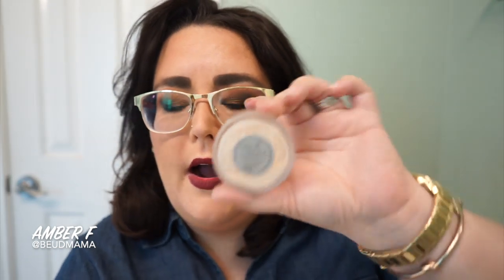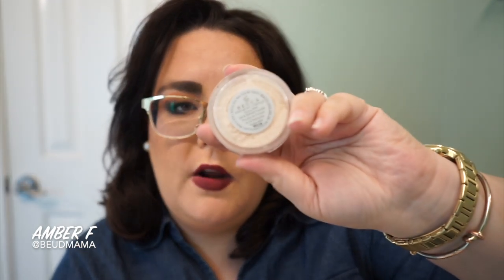Then in terms of powder, I've actually had this on my radar for a very long time, and that is the Becca Hydra Mist Set and Refresh powder in just the translucent shade. I bought the mini size for 20 bucks, which was kind of a little spendy for powder.